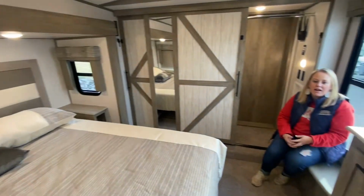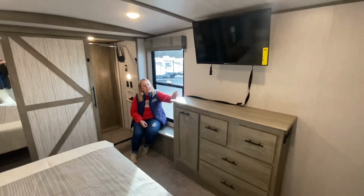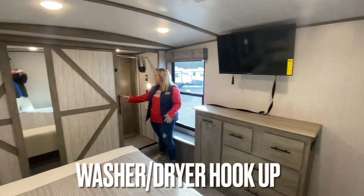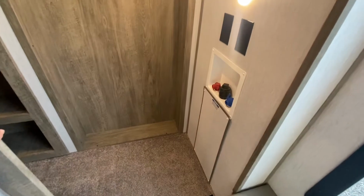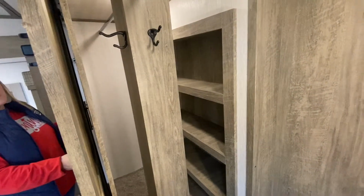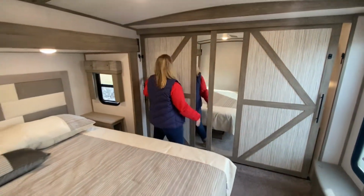My favorite spot here is in front of the window, where you can kick off your shoes or maybe sit down and put your shoes on for the day. Don't forget about that TV located above the chest of drawers. And in the closet, you're going to see your washer and dryer hookup. Perfect for those long road trips. Already got King Wi-Fi ready to go. And of course, that sliding barn door that ends up with a mirror on both sides.